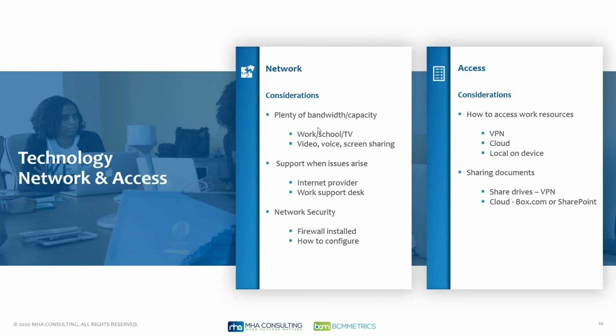There's firewalls and security as you're logging in, whether you're using VPNs and those kind of things that we'll talk about from an access perspective. But what's happening at individuals' homes, and has that been addressed? How, and then the help on how to do that. This goes back to the help desk perspective.